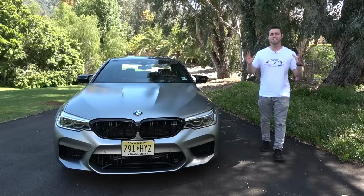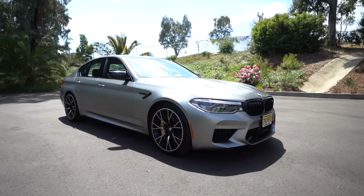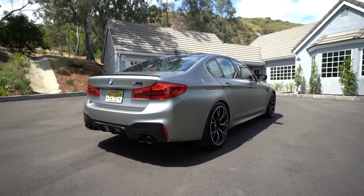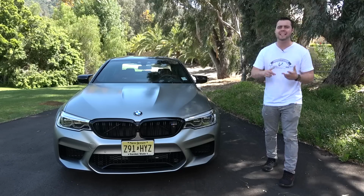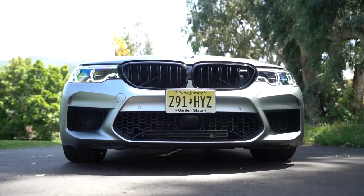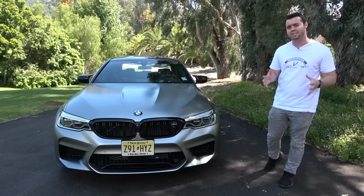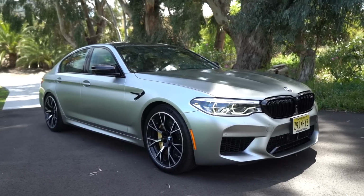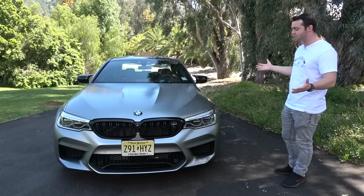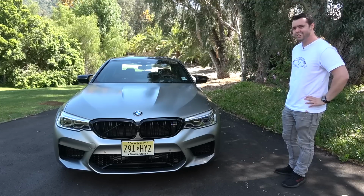The exterior of the all-new F90 generation M5 is simply stunning. In fact, I think it might be the best-looking M5 ever made. It's sharp, it's mean, it's aggressive. The front bumper looks handsome and mature, yet ready to dominate the road and destroy its competition all at the same time. Honestly, the last couple days hopping out of the driver's seat, as I walked away from the car, I couldn't help but stare because it is so dang good looking.